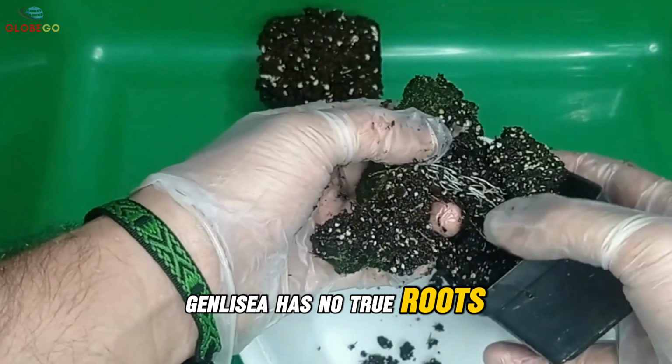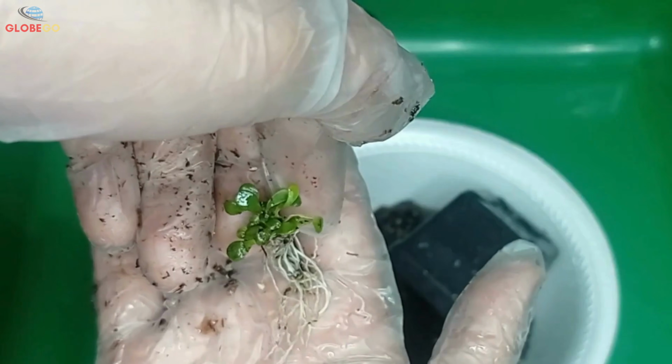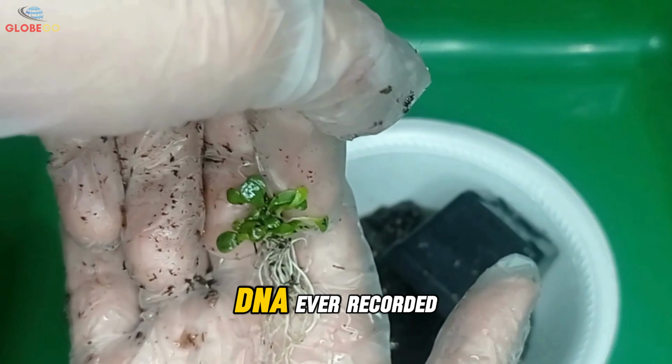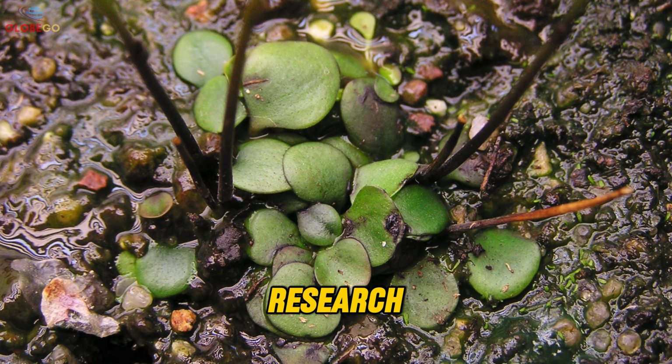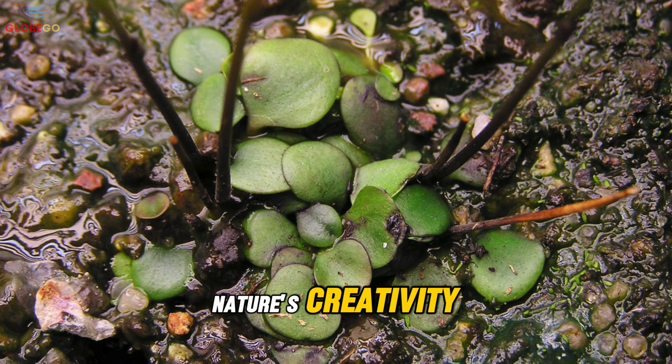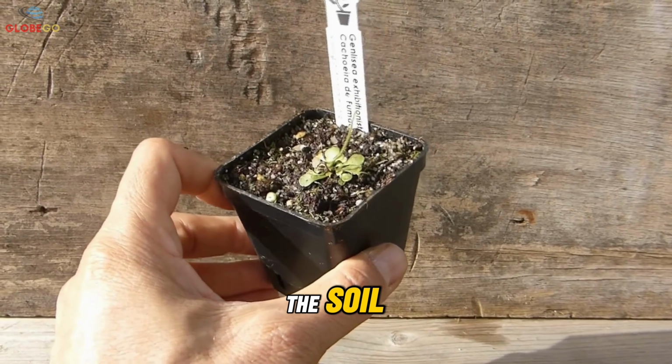Genlisea has no true roots. It uses modified underground leaves as tentacles to capture prey. Remarkably, it has the smallest DNA ever recorded among flowering plants, making it important for genetic research and a fascinating example of nature's creativity. Can you imagine navigating a living maze beneath the soil?